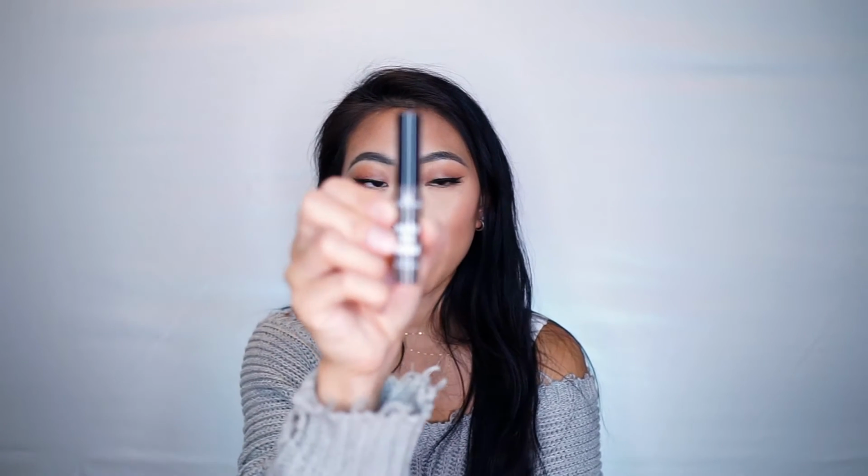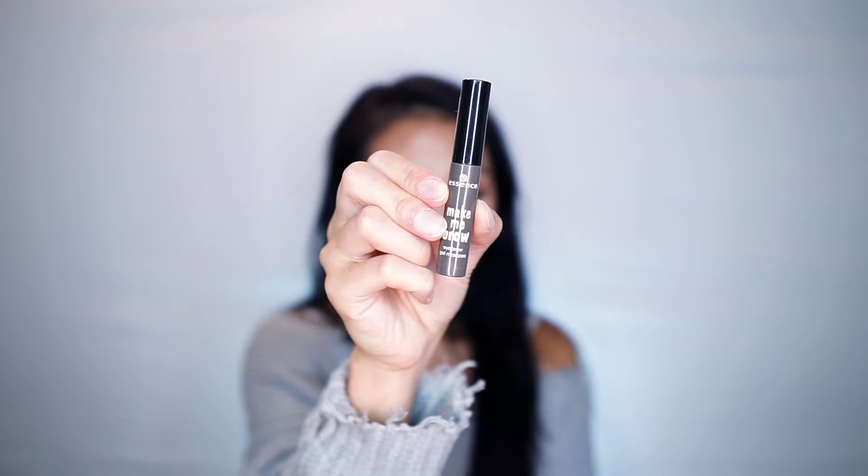After I pencil in my brows, I love to go in with this Essence Make Me Brow. This one is bomb. If you guys have seen my full face of Glossier makeup, I tried out the Boy Brow, and this one is very similar. I wouldn't say it's a dupe because the Boy Brow has a little bit more hold to it, but this one definitely is really good, especially for drugstore. This one is only like $3, which is amazing.